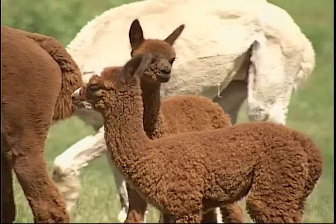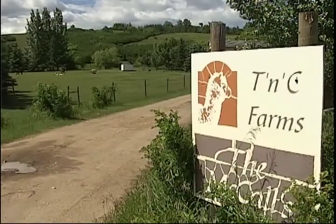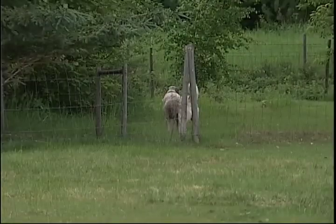It's birthing season and TNC Farms has about 8 baby alpacas on board. Let's hope Tallulah doesn't have a busy night ahead. When I hear Lou barking in the night, I think, oh, good girl, and I go back to sleep.